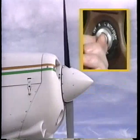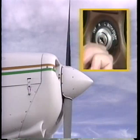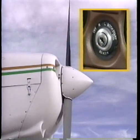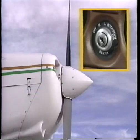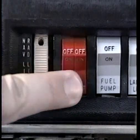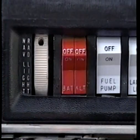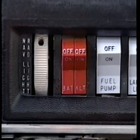When shutting down the engine, it's very important that you remember to turn the ignition switch off. If it is left in the right, left, or both position, the engine could still start if someone moves the propeller from outside the airplane. Turning off the master electrical switch without turning the magnetos off will not prevent the engine from starting, because the magnetos are separate from the rest of the aircraft's electrical system.